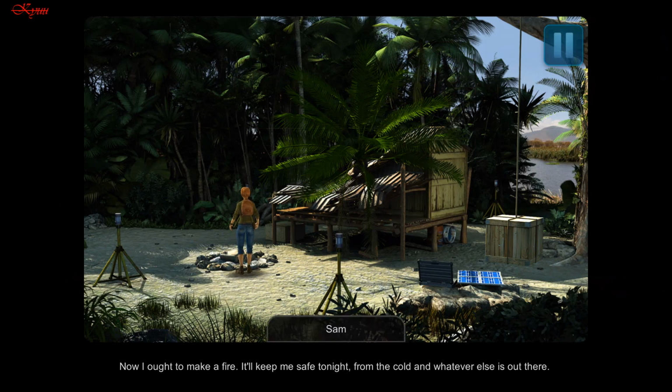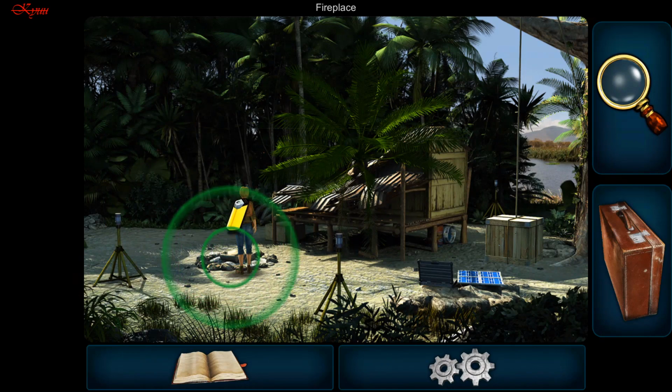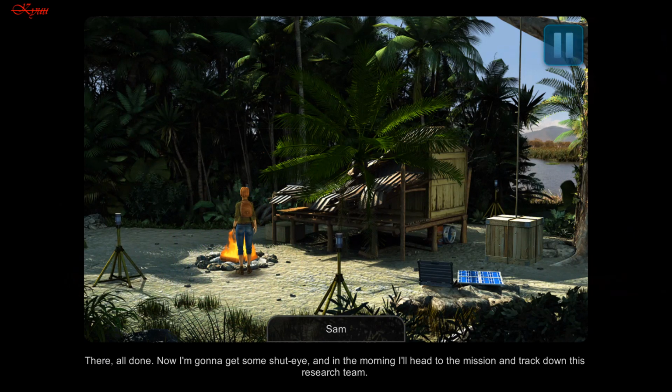Now, I ought to make a fire. It'll keep me safe tonight, from the cold and whatever else is out there. Let's get cozy. There. All done. Now I'm gonna get some shut-eye, and in the morning I'll head to the mission and track down this research team.